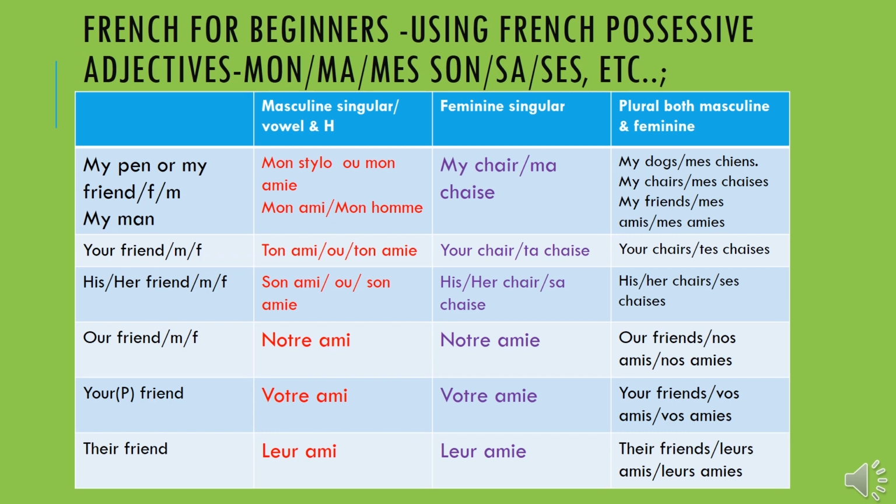So when you look at the table that I have made for you today, now I'm giving examples. As you can see in that table, in English we say my pen, or my friend. There's no difference. You just say my. But if you look at the French way of saying my pen, you'll say mon stylo. Mon stylo.